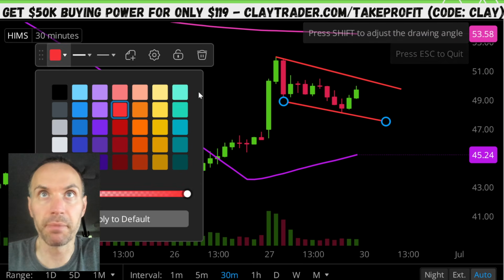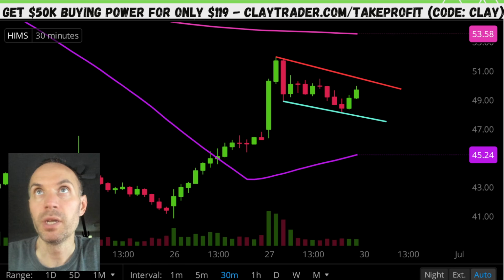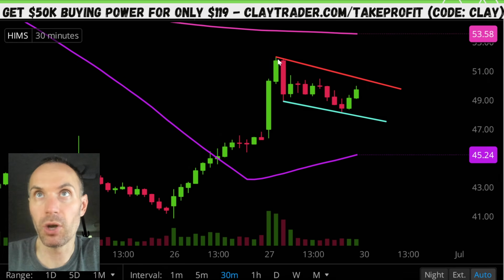There is the bottom part. Change that to green for support, and then just make it easier to see. Let's keep it all one color now. So we have our area of resistance. We have our area of support. We have a nice upwards move right there.